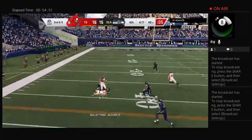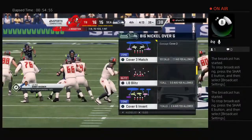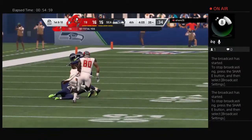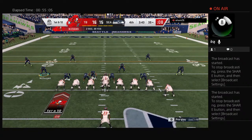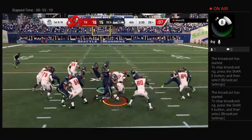Here's Winston. He finds his target. It's Evans. And that'll wind up moving the chains again as the tackle is made at the Seahawks 39. These guys are running offense like you drive. The pedal is down, stomped down. How about that? Back-to-back completions. They are rolling. So much for being conservative and running that football.